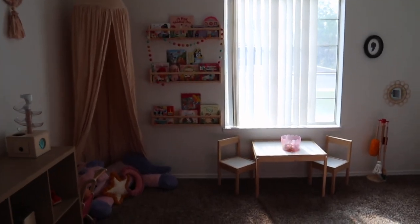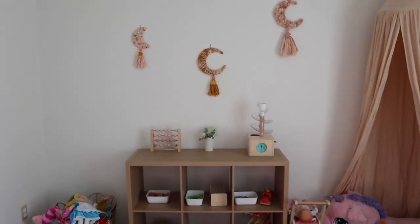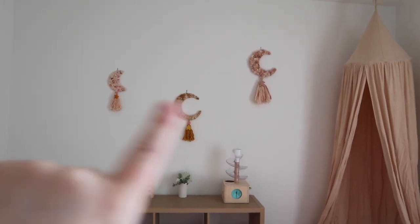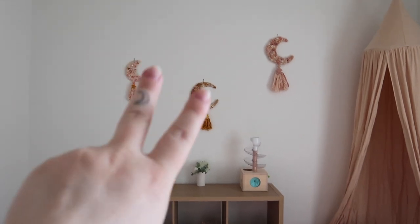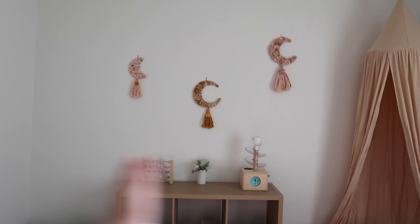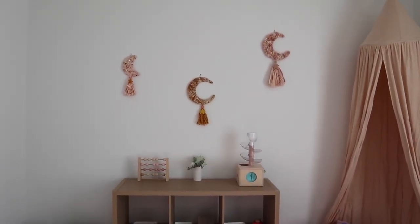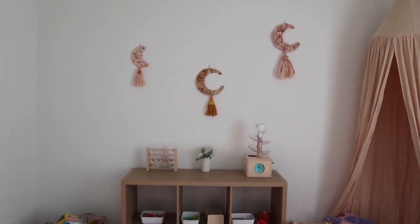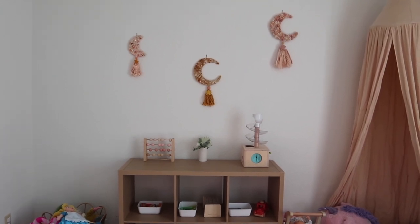This is pretty much the overview of the room as you walk in. I'm going to begin on this side. So we just finally hung up these moons that we've had since Lucy was born. Those two have been hanging above her crib since I was pregnant, and then later on I purchased this one. It is from the company Mimi and Lay. I'm going to link everything down below, and I hope I remember the companies or brands to everything I'm going to talk about in this video.